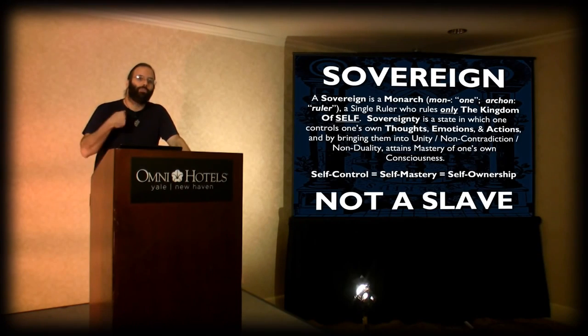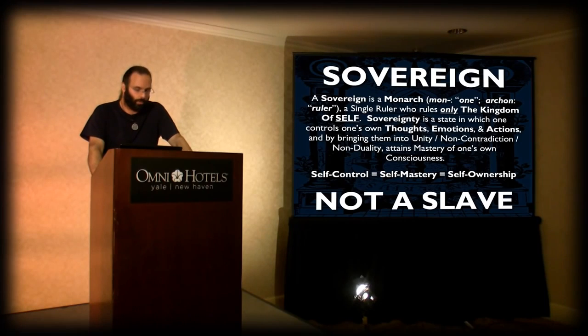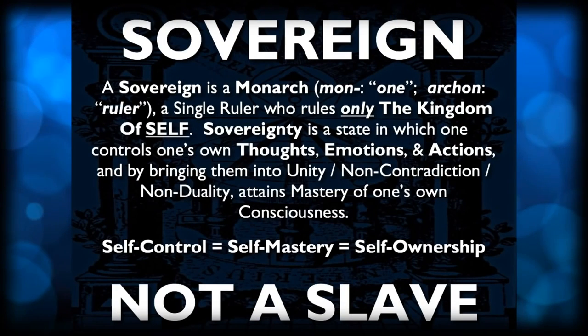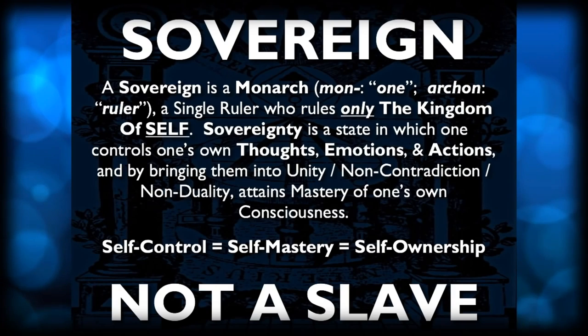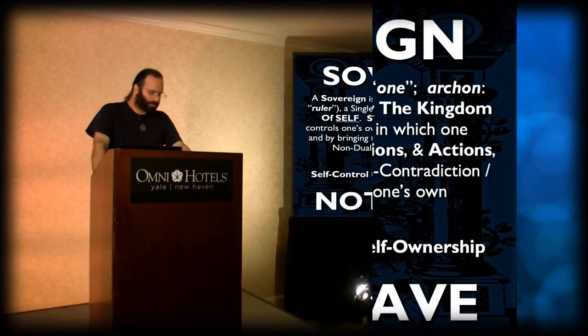See, we need to have the rulership within, and we need to get rid of the rulership without. This is the kingdom we need to master, and we need to set aside the concept of mastery and slavery in the external domain, in the physical world. Sovereignty, a sovereign is a monarch, which means a single ruler who rules only the kingdom of self. Sovereignty is a state in which one controls one's own thoughts, emotions, and actions, and by bringing them into unity or non-contradiction or non-duality, attains mastery over one's own consciousness.